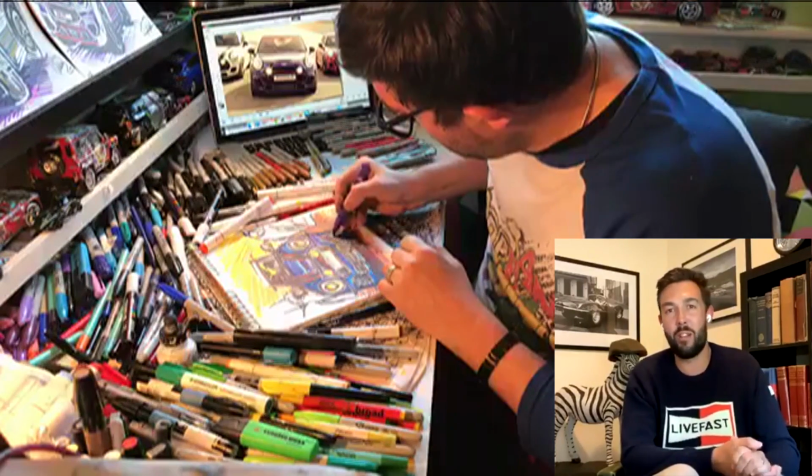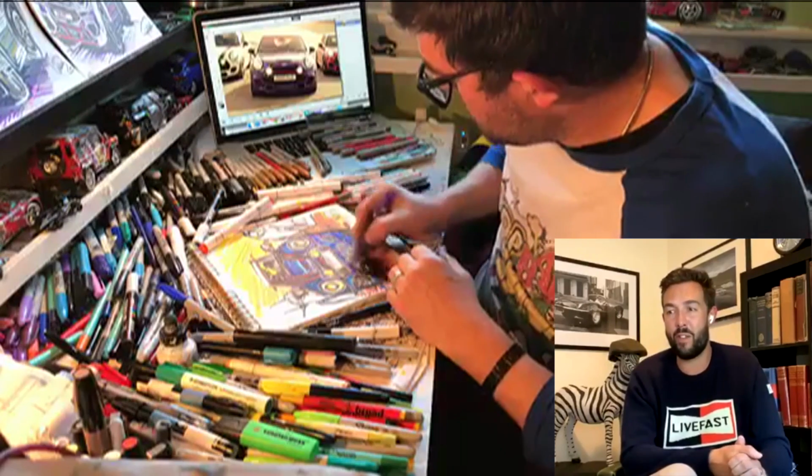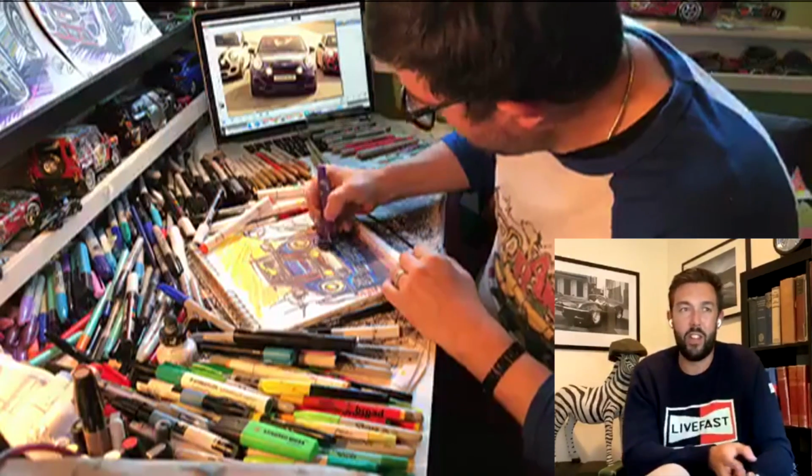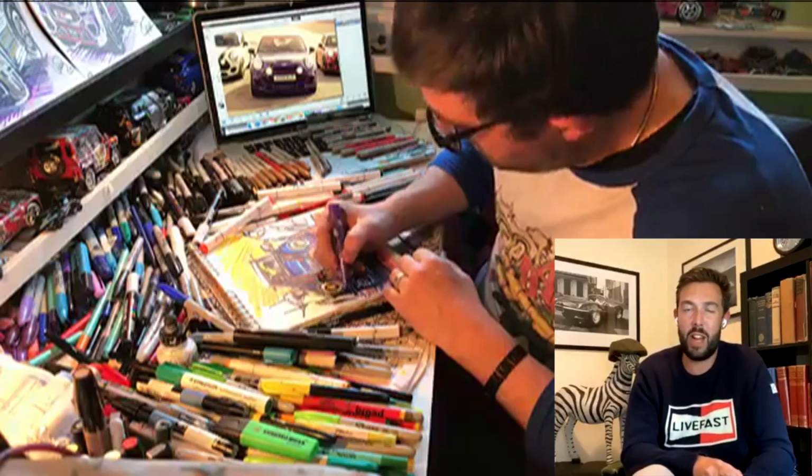But really good car. Genuinely, if I was in the market now for a Mini, aside from the GP3s and the GP2s, etc., I'd have a Mini Electric. I'd happily have a Mini Electric.